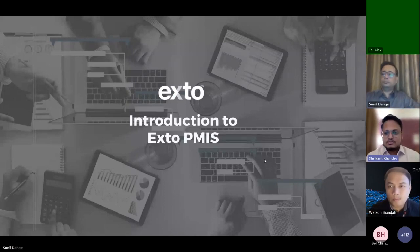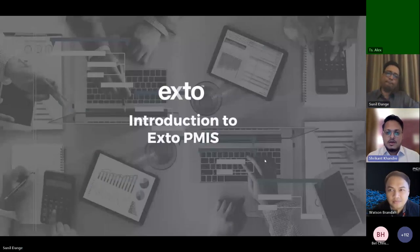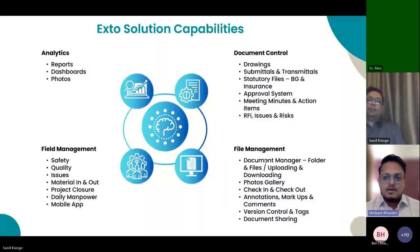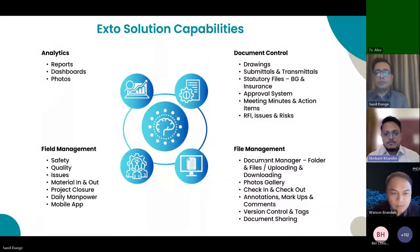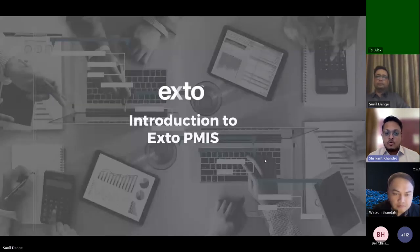Good morning, everyone. So this is Shrikant. I'll be speaking about Exto as a solution for PMIS. So as Sunil defined, currently, the solution areas that we have. Before I get into the solution areas, I'll just give a brief about Exto. Exto is a low-code platform. It's a cloud-based PMIS system. When I say low-code platform, I mean there's no coding required to create forms, to assign workflows, or to change assignees, or to assign users to it. There's no coding required to it. It's a drag and drop method.